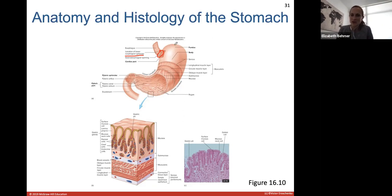The fundus is the dome-shaped part of the stomach at the top. The body is the majority. We have rugae, which are these teeny tiny folds on the inside. The lesser curvature and the greater curvature describe the different curves of the stomach.